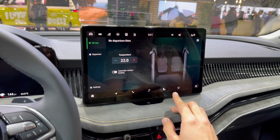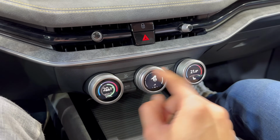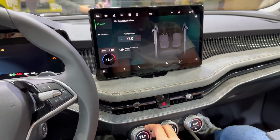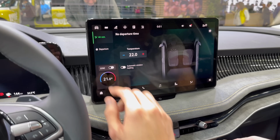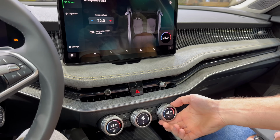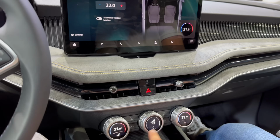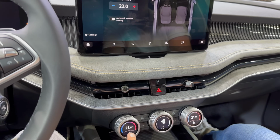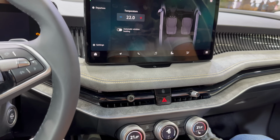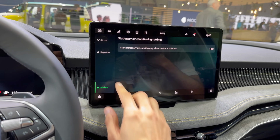So we have the temperature. So for the climate, we have here hold to sync both sides, and it turns on the top as well. Once you go back up, you can see here how that changes. You can program for the departure to set the temperature. You can see the driver side also pops on the top there, and we have also the heated seats. So you just once again press and then roll them. That's pretty cool.